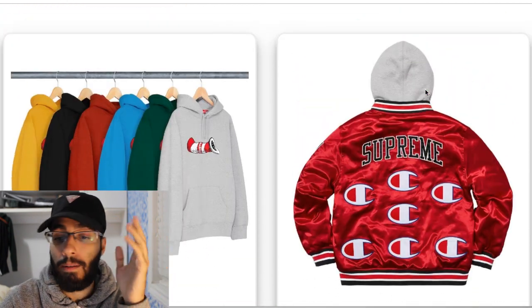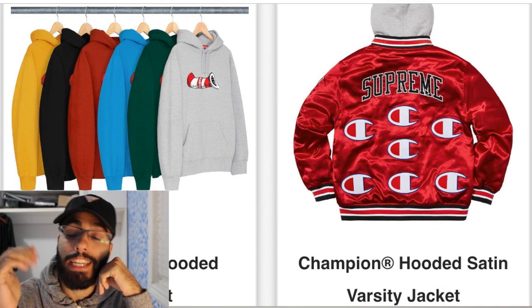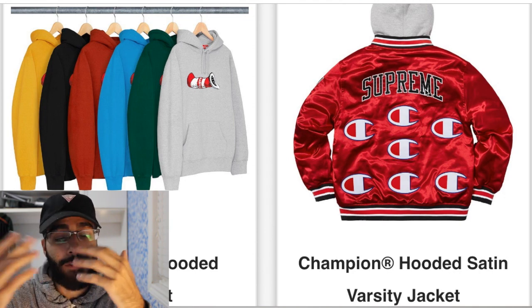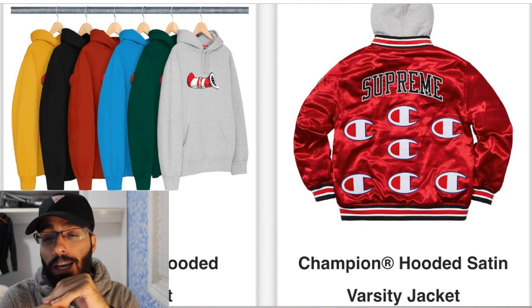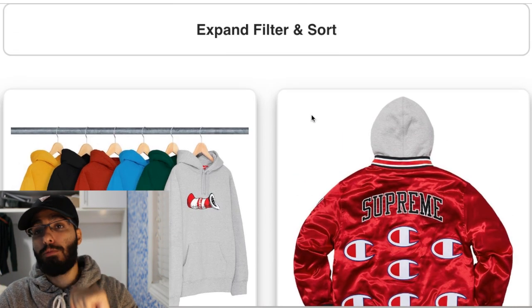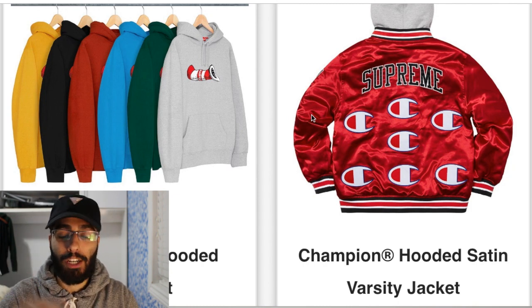In terms of resale, I'm gonna put caution on this one, because Champion collabs do, and it depends on the size you get, depends on the color, it depends on a lot of things. So I advise you to buy this at your own risk. It could go up, it could go down. This is a risky item in my opinion. And now going on to the final item for the week, and another item I'll be going for this week as well, is going to be the Cat in the Hat hooded sweatshirt.